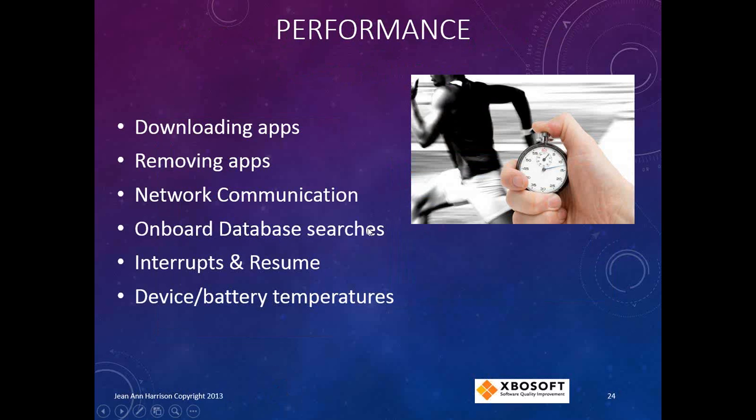Phil, do you have any thoughts on this? Yeah, I just wanted to repeat a little bit that performance is probably one of the largest factors in influencing a user's experience for a mobile application.